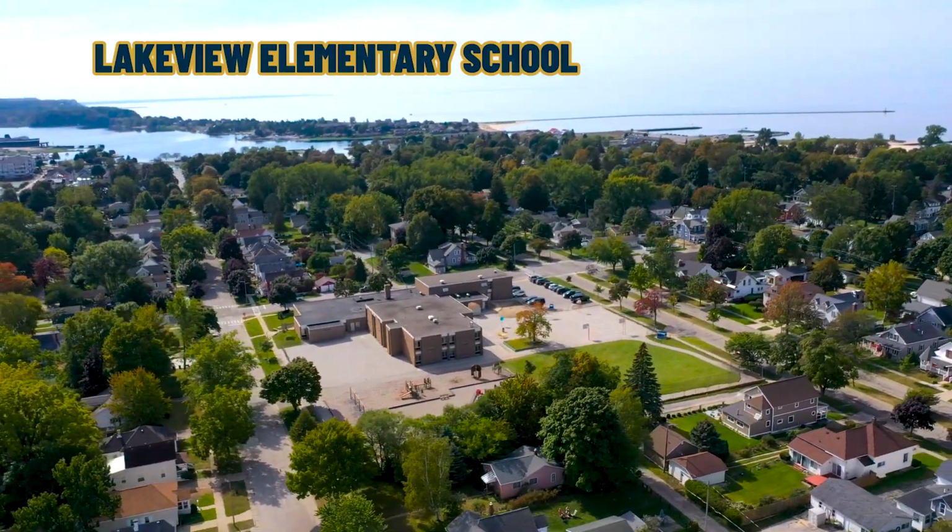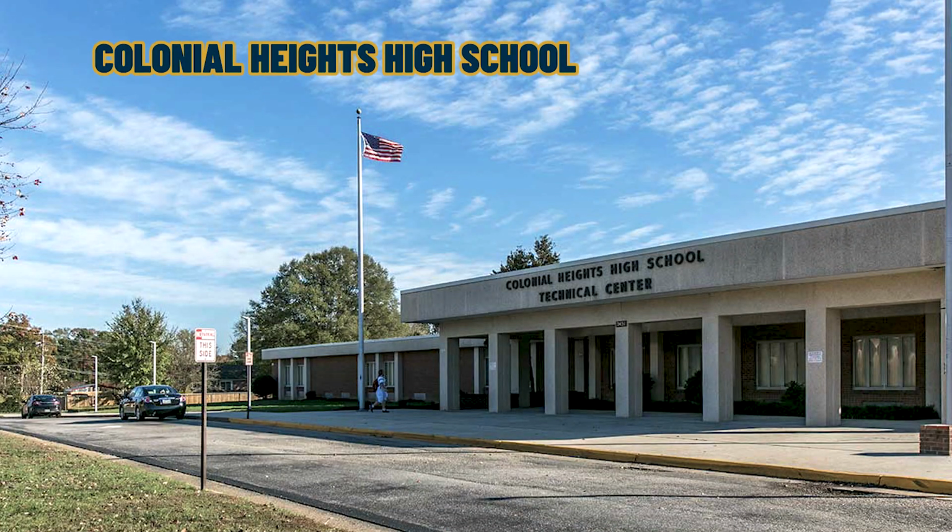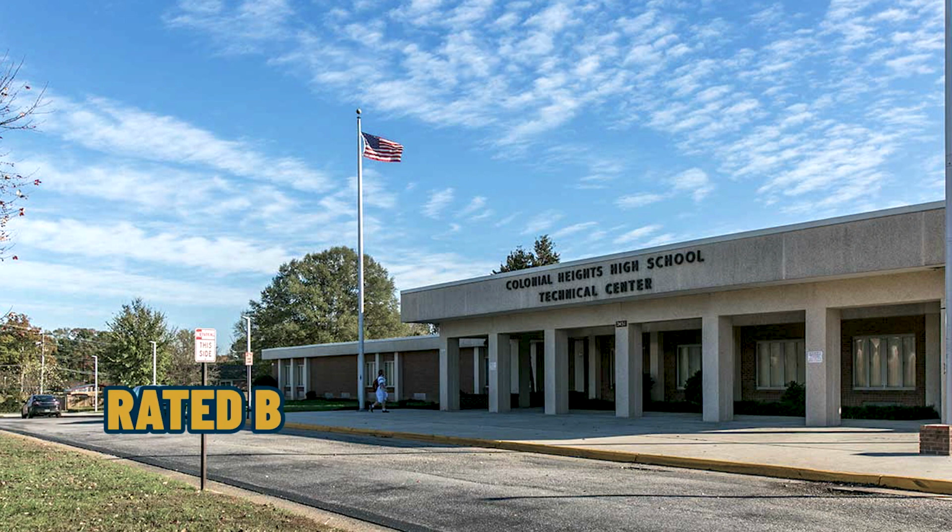Now for this area, your elementary school is Lakeview Elementary School. According to niche.com, they give Lakeview a C+. The middle school is Colonial Heights, which is a B, and then you have Colonial Heights High School, which is rated as a B as well. I always like to tell people, do your due diligence when it comes to trying to find a school system that fits your child.